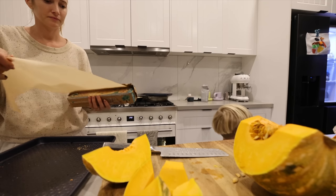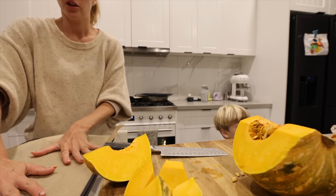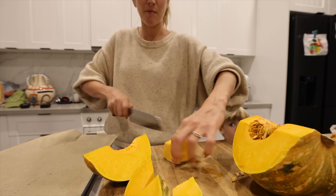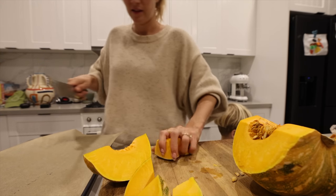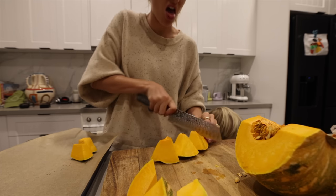Do you want to have a pumpkin soup with mum and dad? No! Yeah, you have bread with it. It's yummy. No, it's not. You're yummy.